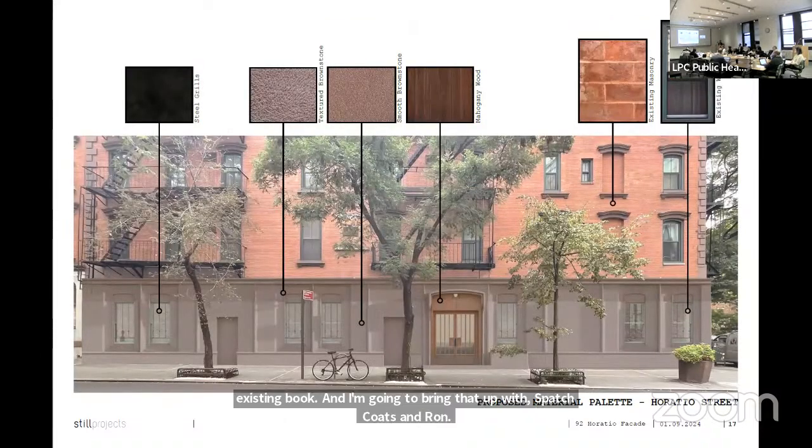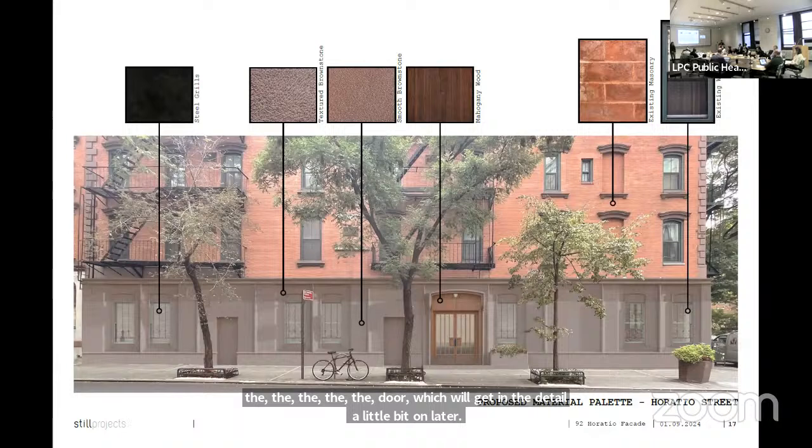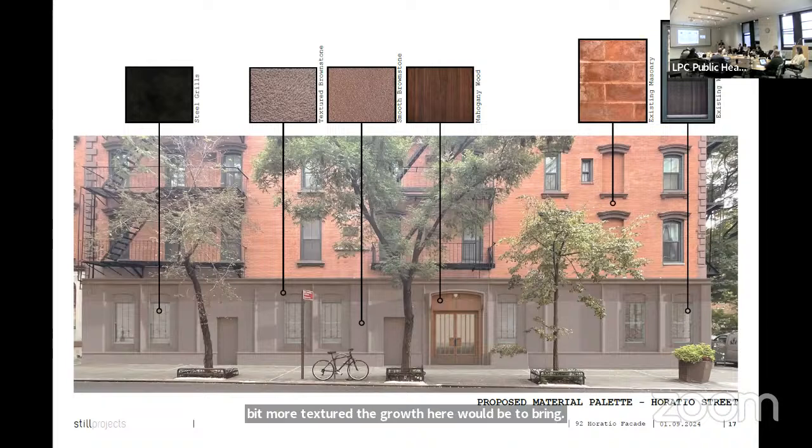Talking briefly about the materials, on the upper right are the existing materials we're working with, that reddish brick and the green trim of the windows. And then the proposed materials are the wood of the door, which we'll get into detail a little bit on later, and then the brownstone stucco you see in front of you here today, and then a variation on that brownstone stucco that's a little bit more textured. The goal here would be to bring a little bit more depth into this facade. We don't have a lot of depth to work with here, so texture is our friend in terms of giving the facade some depth. We're also swapping out these steel grills.